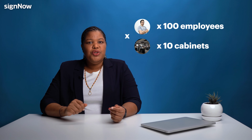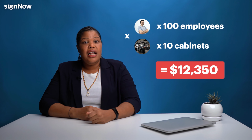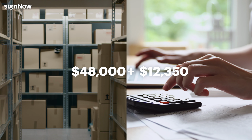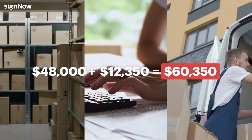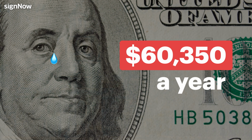In-house storage, with the cost of office space between $15 to $20 per square foot, adds another $12,350, and that's if you purchase 10 solid filing cabinets at $1,000 each. Don't use cabinets? Add off-site storage and additional charges from utilities to the rent and the cost of commuting or courier services, and you still end up losing over $60,000 on an annual basis. $60,350 a year. Let that sink in.